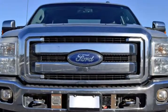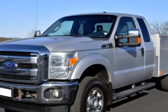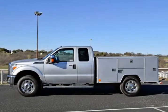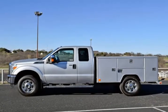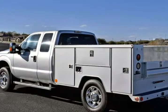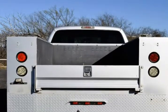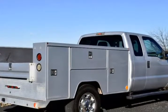Chrome wheels, running boards, 4x4, tow hitch, non-smoker, utility bed with storage, CNG and gasoline engine. This Ford is in above average condition inside and out for the year and mileage, and has been adult owned, driven, and garage kept. The exterior is in above average condition for the year and mileage. The wheels are in superb condition with no abrasions.